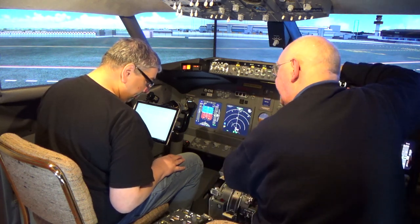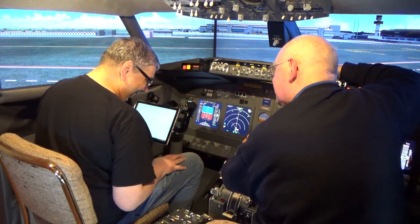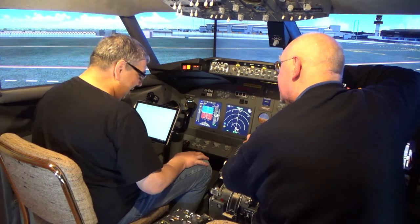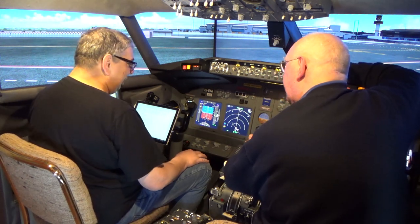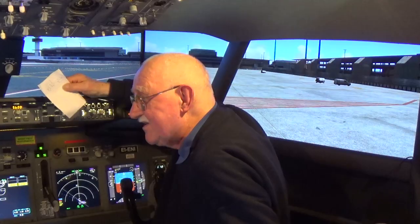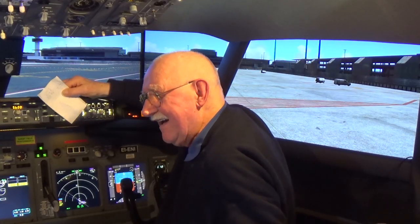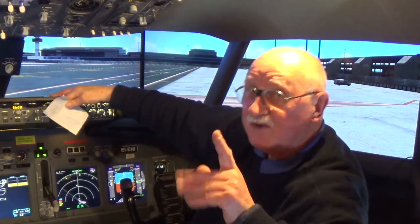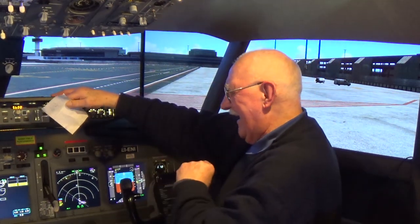Got it. I already knew it would come out to that because that's the reason why I've got 1 ton of cargo on board. Half a ton front, half a ton behind. With 184 passengers, it comes out that all the time. Okay. So I cheat. That's all it is, isn't it? I'm cheating. Oh, 4.75. Shh. Don't tell anybody I'm cheating.